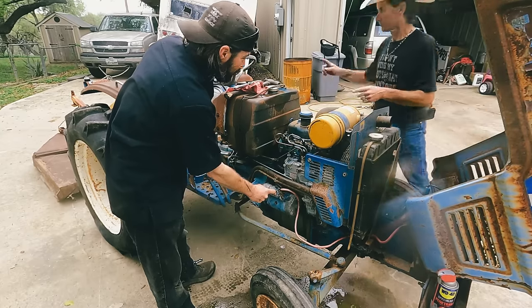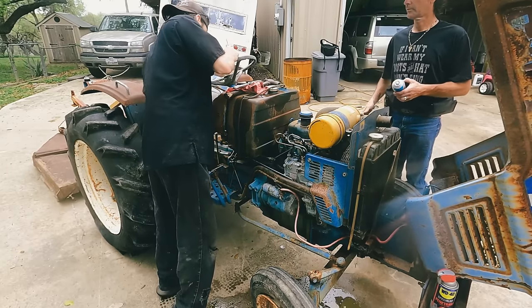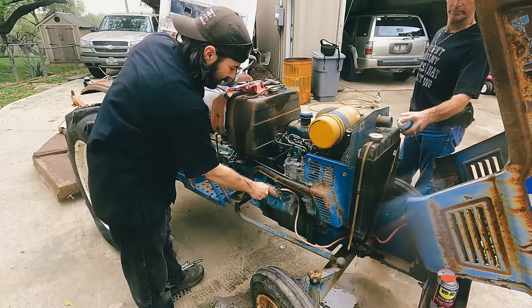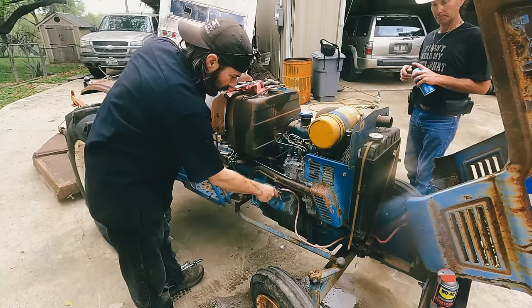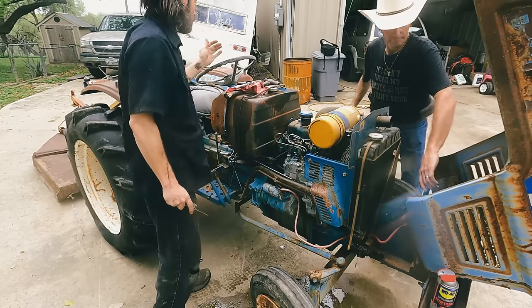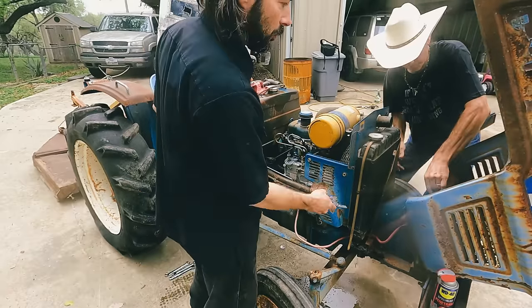Hit it. Hang on. Hold on, see what... throttle. Give it some. Okay, we'll give it a little bit more throttle. Tell when you're ready. Go ahead. Come on, baby. Oh, I lost power. Hang on. No, I think one of those cables is loose.